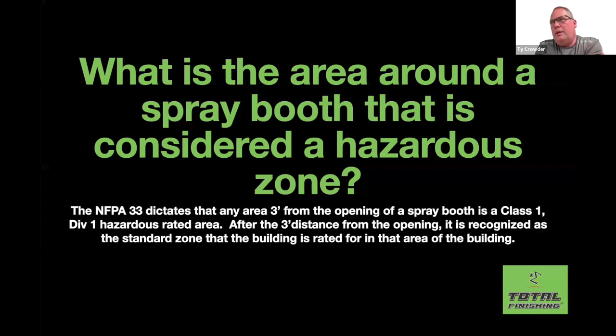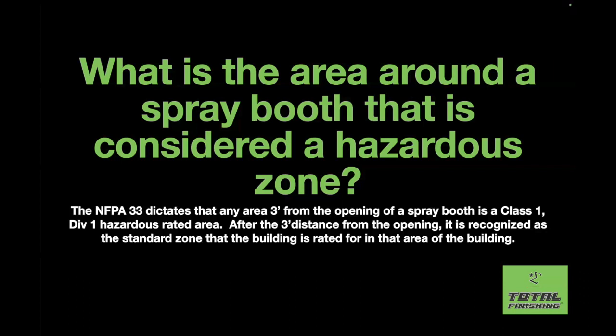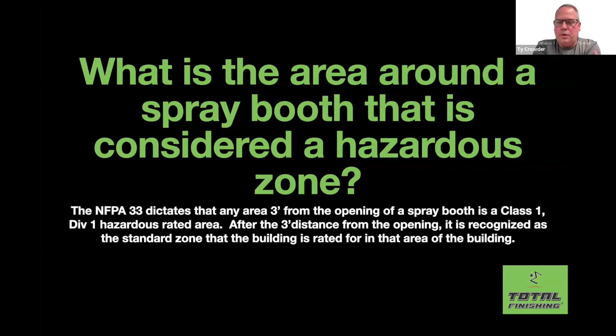You can put class 1 div 1 rated outlets in or around a booth, but normally you couldn't find a device that would hook up to that easily. That's quite the thing. It's usually easier to run class 1 div 1 seal tight to the actual appliance itself. It's not a plug, it's just hardwired in. Yeah. An electrician would do that, but anything inside of a booth is a class 1 div 1 environment and 3 feet around any opening.